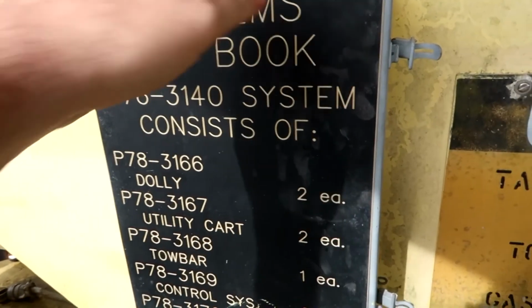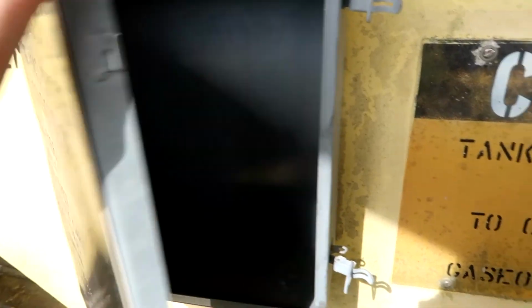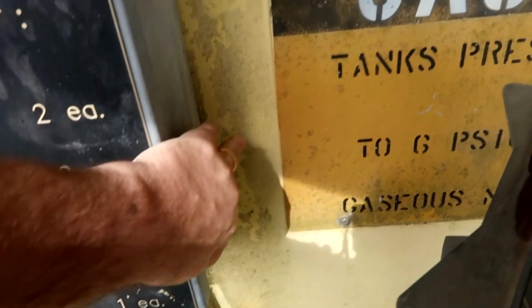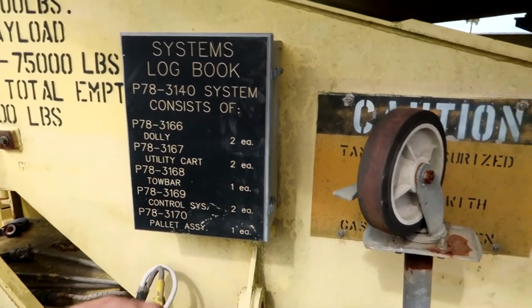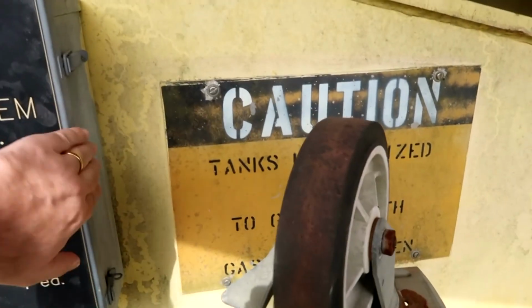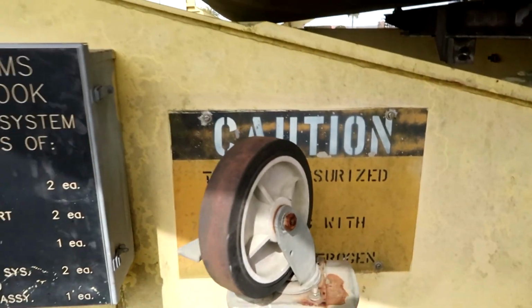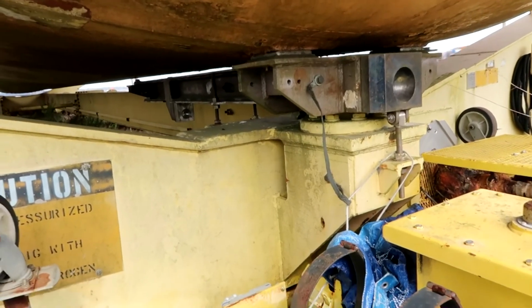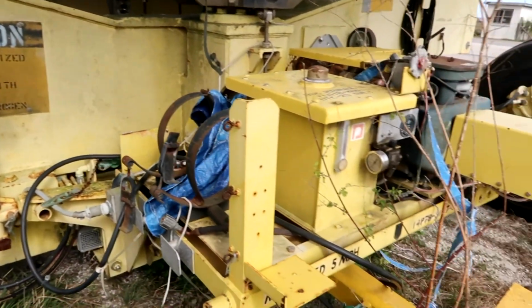I'm very curious, but I'm sure I know the answer to this. Empty. Surprising though, the paint on this is actually not as bad as the actual tank.